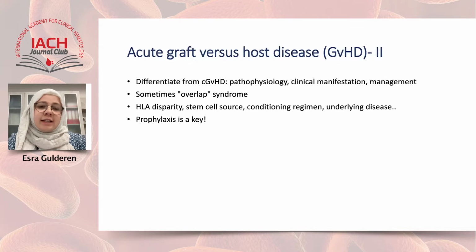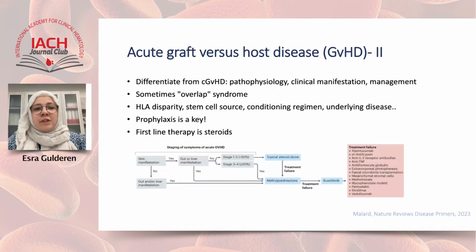While prophylaxis is key to prevent acute GvHD, in first-line therapy we have steroids, but if treatment failure to steroids occurs, ruxolitinib exists in the second line, and in third line there is no well-established algorithm, and many therapies are being studied.